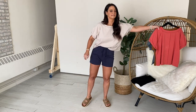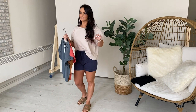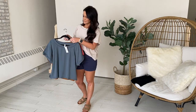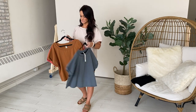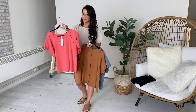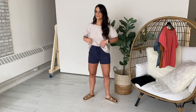My top today is another brand new release coming in four colors. These gorgeous tops are coming in small, medium, and large. I am wearing this kind of stone color, and then it's coming in this, they're calling this green, but it definitely has a little bit of a bluish undertone to it. This really pretty camel color, and then this gorgeous rust, kind of mauve-y color. Love all of them. Trying to get some different colors in here for you guys.